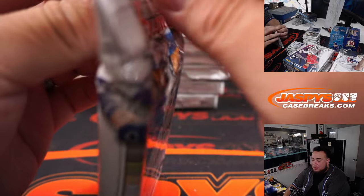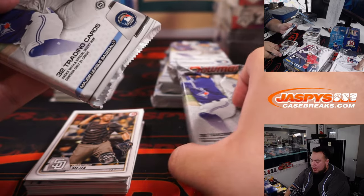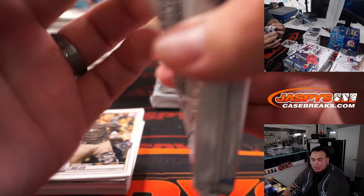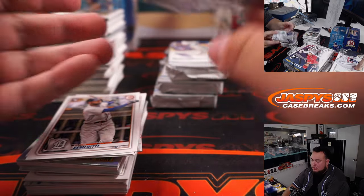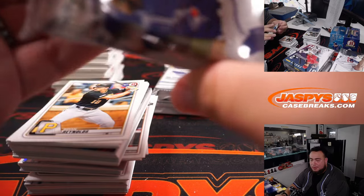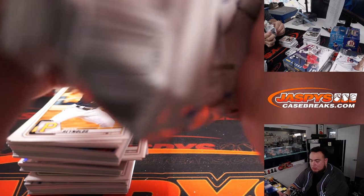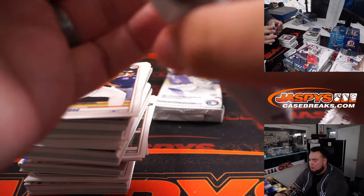So like I just mentioned, the bigger prospects in this would be Dominguez, Bobby Witt Jr., and Pawson. Rookie-wise, Yordan Alvarez is a rookie in this. You know, Bo Bichette's a rookie in this. So there are some pretty good rookies in this as well, but prospect-wise, it's more of the other guys.